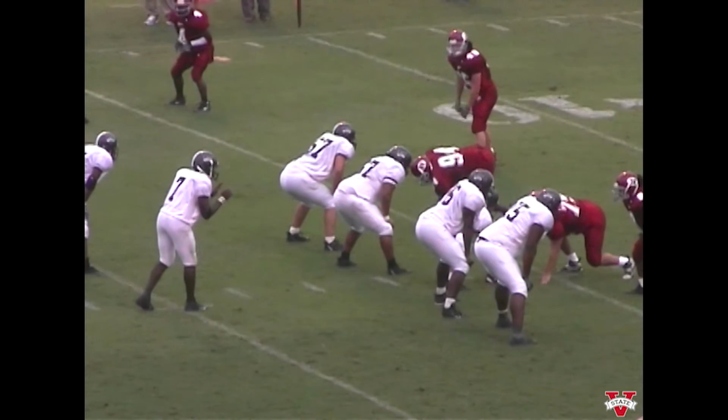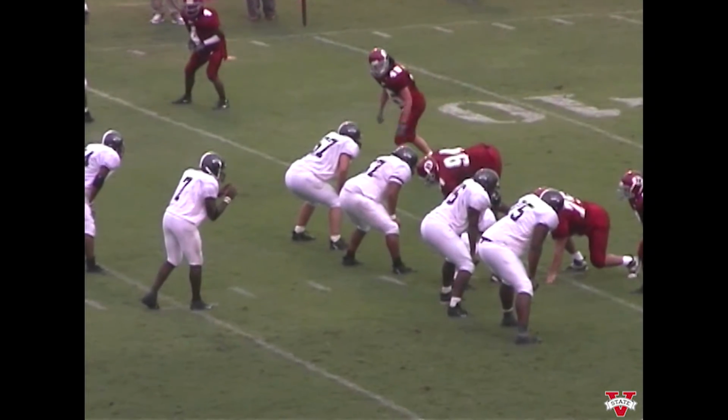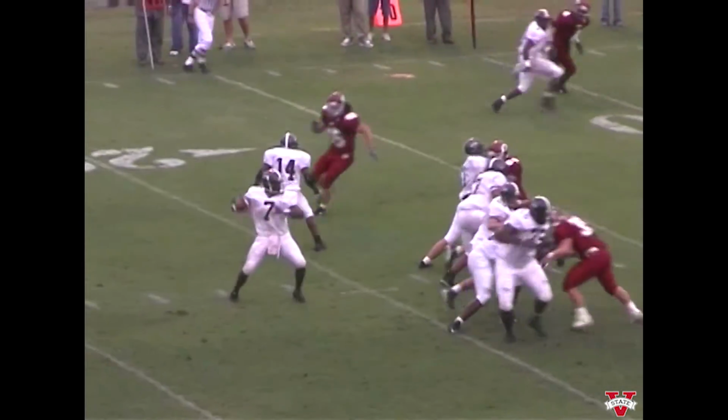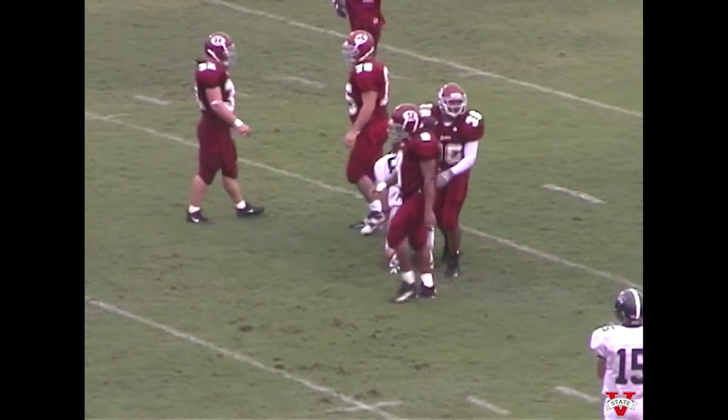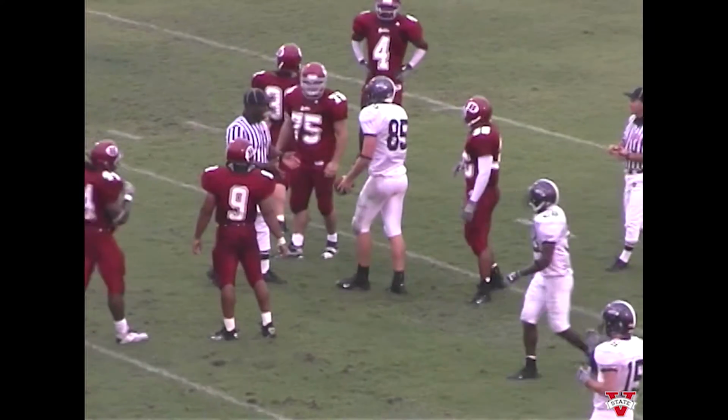Three receivers near side, one on the far side of the field, the visitor side. Fabian in the shotgun as he's been all day. He's going to throw this one quickly to Parker, and what a catch. They said he's got the best hands on the team, and if he didn't show it right there, or again.